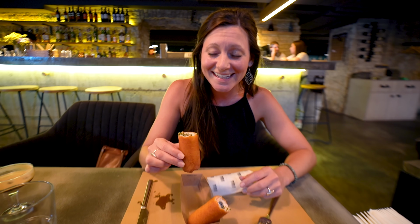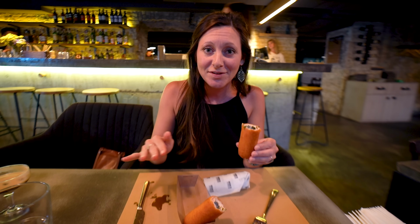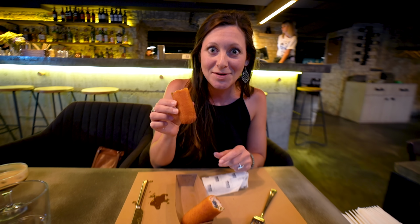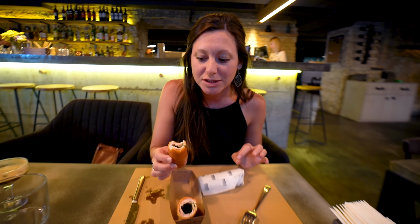This is called the chicken Kyiv, and from what we understand, they take a chicken fillet, they pound it out, they roll it in cold butter, and then they stuff it with dill, roll it up, and fry it. How beautiful is that? That is so good. Fried to perfection. The dill and the butter on the inside, so savory.